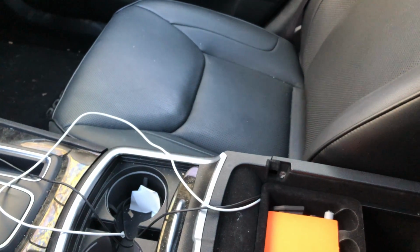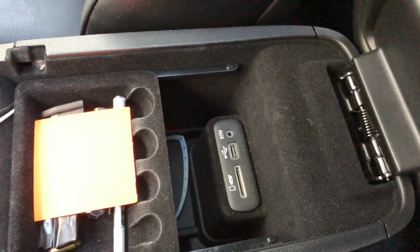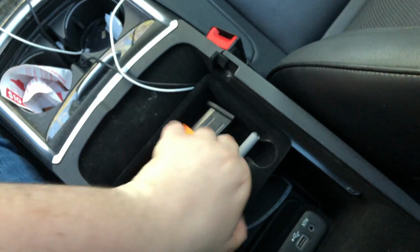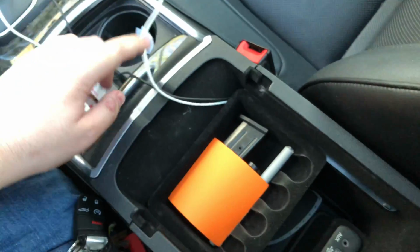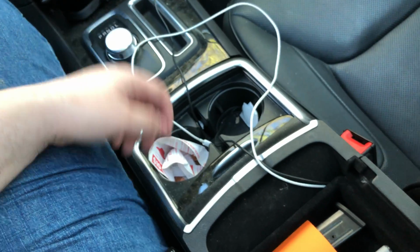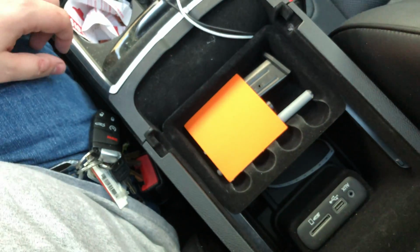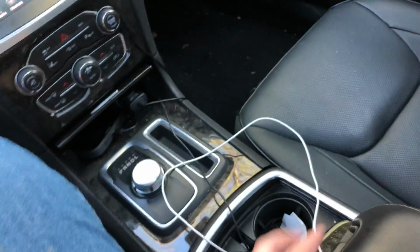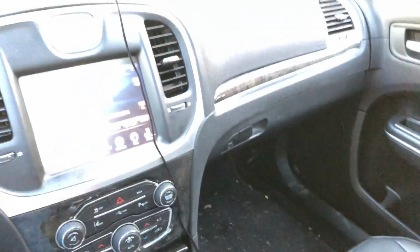A few things in here. You've got your connectors for your radio here, USB and all that. I actually am not using any of those, so, whatever. It does have a power plug down the bottom. I'm using that. That's charging my hotspot and then a plug for my phone. But then I didn't realize I had another one back there. So there are 2 more USB plugs back here on the bottom, and then you've got your heated seat controls and your sunshade control.